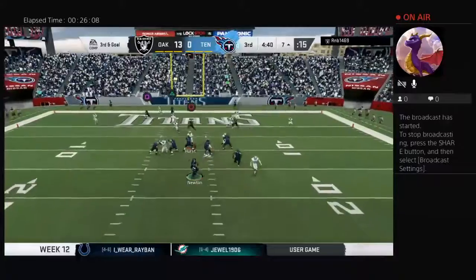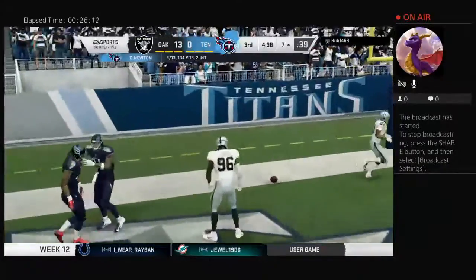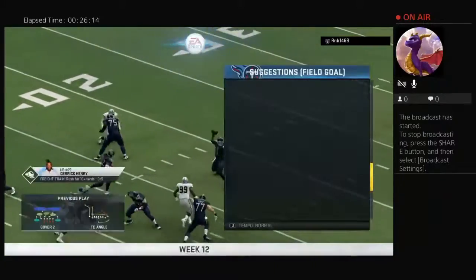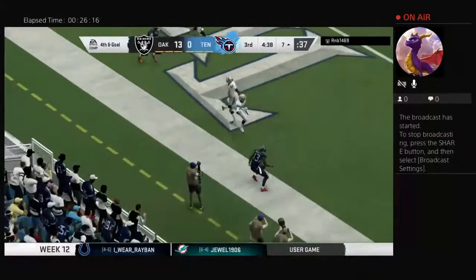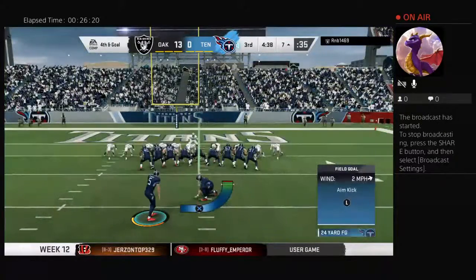Newton to throw. To the end zone, but knocked away and incomplete. Good coverage there by Trayvon Mullen. So now 4th and goal. You're trailing by a decent amount here. What are you doing, Coach Davis?